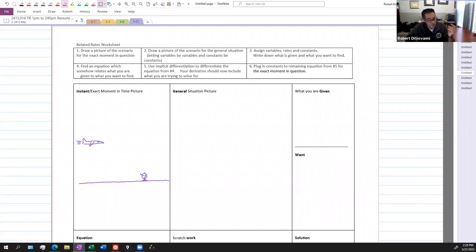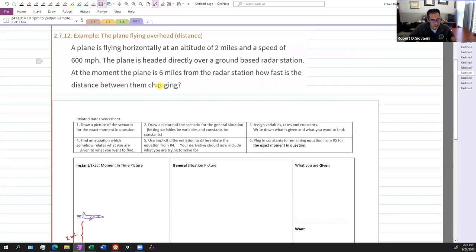And what I do know is that this plane is 2 miles high, and that's not going to change because it says it's flying horizontally. So I know the distance from here to here is 2 miles. And what we're interested in here is trying to figure out, at the moment the plane is 6 miles from the radar station, how fast the distance between them is changing.